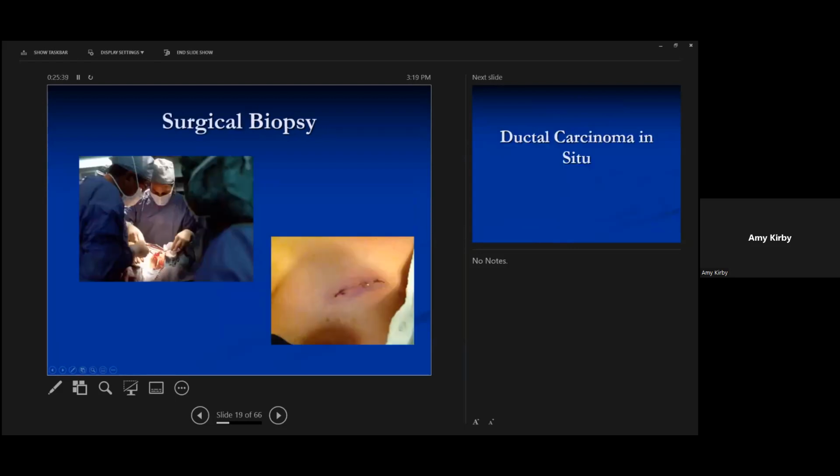We try to reserve surgical biopsy for lesions that we have already done a needle biopsy of and we know need surgical excision. We try to avoid doing surgical biopsy for diagnosis, particularly of cancer, because if you do a surgical biopsy and it ends up being cancer, you frequently have to do additional surgery, such as axillary staging or additional surgery for margins. So we really try to get a diagnosis before we go to the operating room.